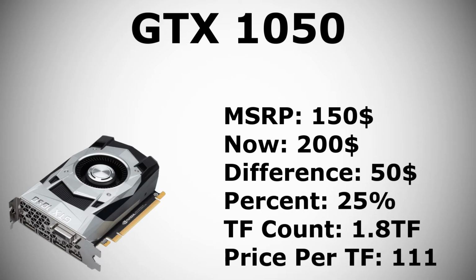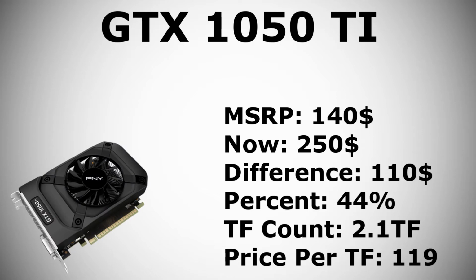Next up is the GTX 1050 Ti, which is $140 MSRP, actually lower than the GTX 1050. It came out much later, and that's why. But I'm seeing these things for $250, which means it's a $110 difference, or a raise of 44%. That's almost a 50% raise in price there. It's 2.1 teraflops, which makes it $119 per teraflop.